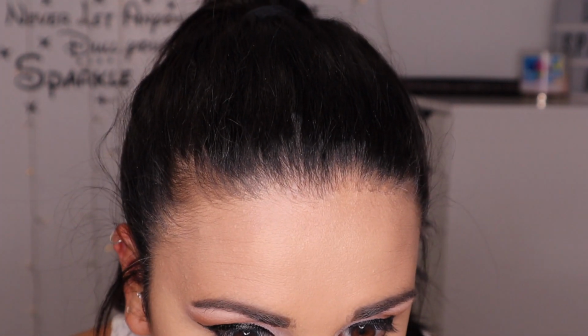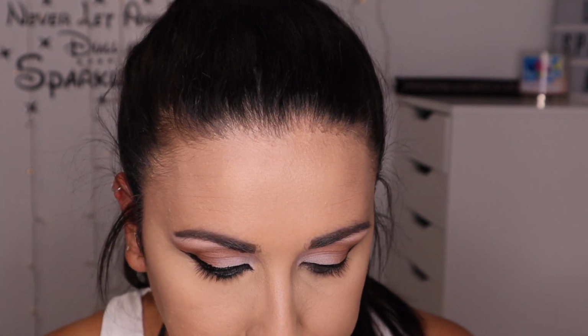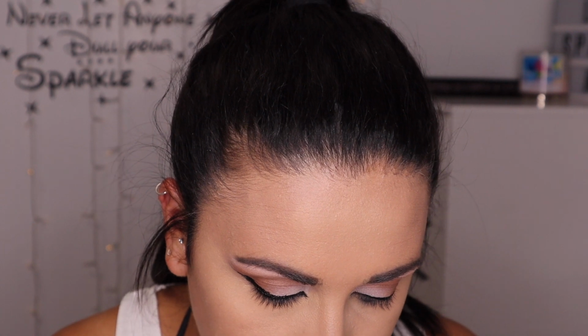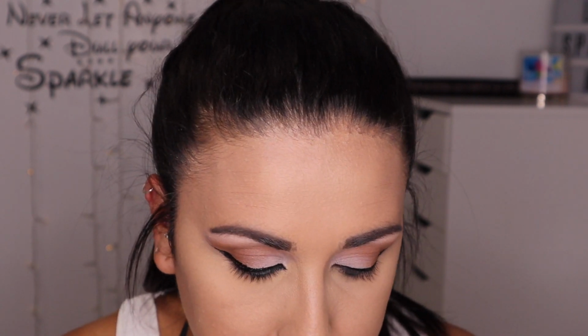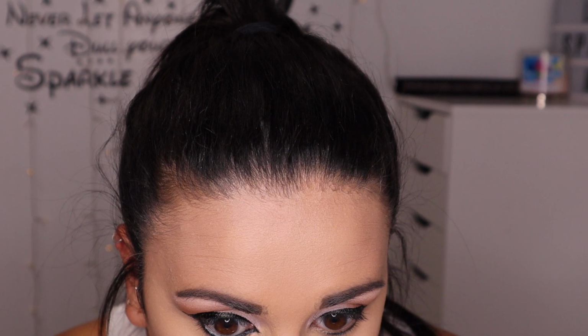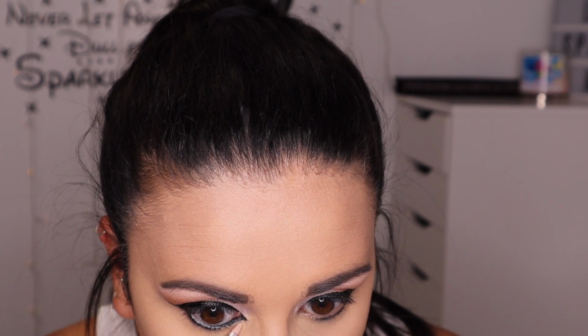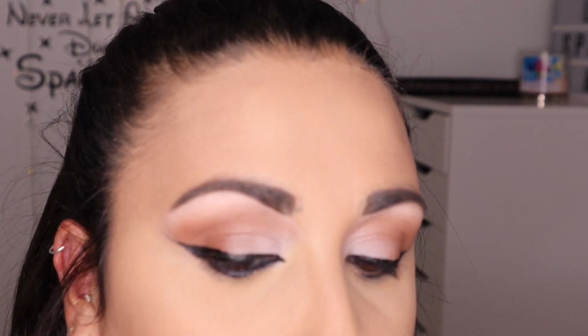Okay. I've gone in and I've ruined it. I've ruined it. Okay, so with this brush here, it's a very small brush, I'm going to go in with a tiny bit of concealer just to try and perfect that bit there. Like that. I want this bit here to be really neat so you can actually see the triangle.